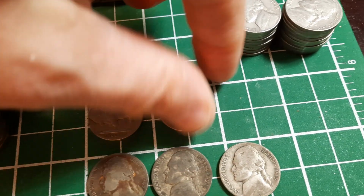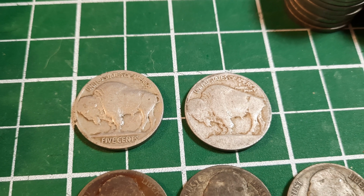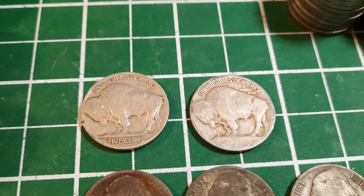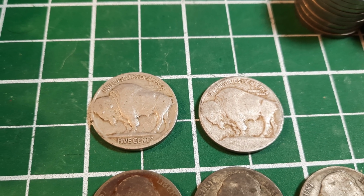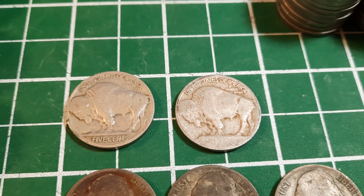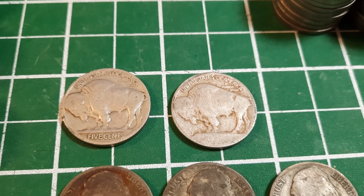As I said earlier, I think the one on the right, the dateless one, I think that's a 1913 raised ground. You can see where it would have said 5 cents. On the left, later coins, they recessed that area, and even when a coin is worn, you can clearly read 5 cents and probably see the mint mark. The one on the right, the 1913s, that first year Buffalo nickel, it was a raised ground. The 5 cents was the high point on the coin, and it would have worn off, and I don't see any evidence really of a recessed area.